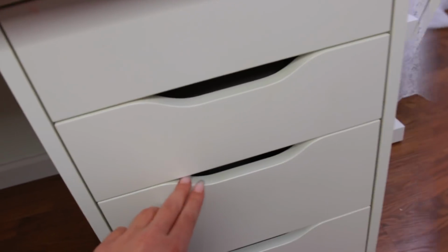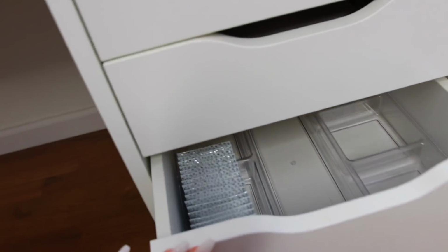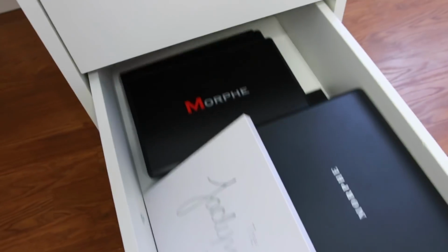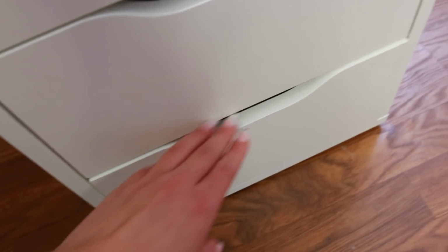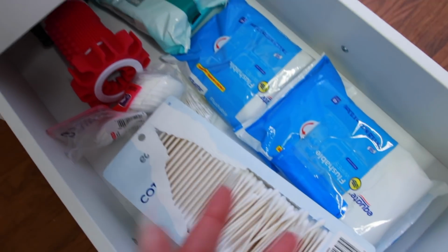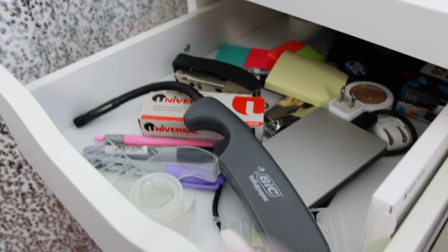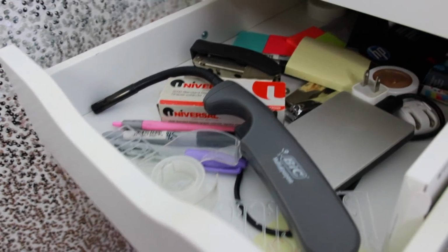But in the next drawer, I just have my planner. So in this drawer, I really have not figured it out yet. I have a bunch of ColourPop singles that I need a Z palette for. In the next drawer, I have my big makeup palettes that wouldn't quite fit in the PAX unit the way that I wanted them to. So my Morphe palettes, my Jaclyn Hill palette, anything really large. And then down here is my boring basics. So I have Q-tips and baby wipes for when I'm doing my makeup. Over here I have tools like lighters, external hard drive, tape, Post-its, staplers, boring, boring, boring.